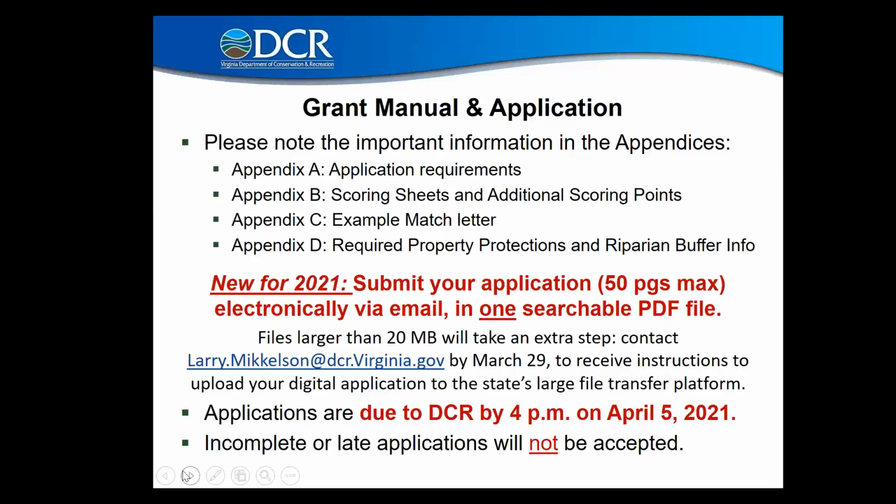You'll be emailing your application to Larry Mickelson. His email is on this slide. It's on our website. It's in the grant manual. It's in the grant application. The only problem with this is if your file is larger than 20 megabytes, you've got to get in touch with Larry the week before so he can send you instructions on how to upload your file to our state's large file transfer platform. So you don't want to wait till the last minute for that, because that's another new step. And we don't want to run into any issues or glitches with that, because applications are due by 4 p.m. on April 5th, and we cannot accept them after 4 p.m.